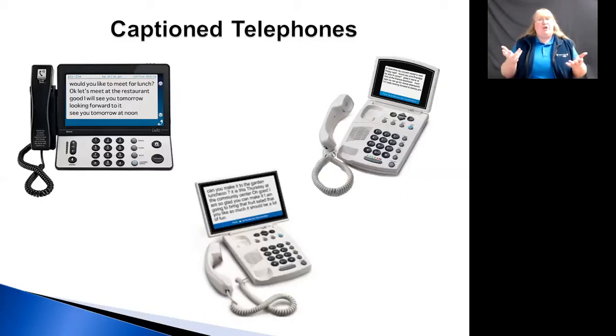Sometimes, no matter how much you adjust the tone or boost the volume, you just can't understand on the phone. And maybe you need a backup, so a text printout of what the other person is saying to you. That's where captioned telephones come in. These phones have a screen built into the phone that give you a printout of what the other person is saying. So if you didn't quite catch what the word was or you weren't sure, you can look down at the screen and it will be printed out.